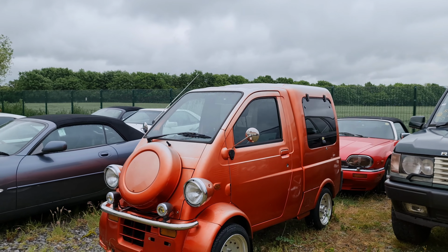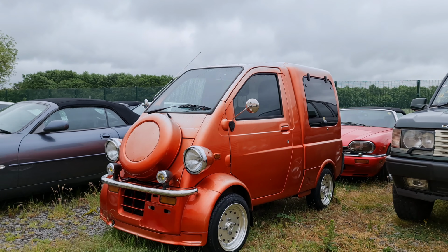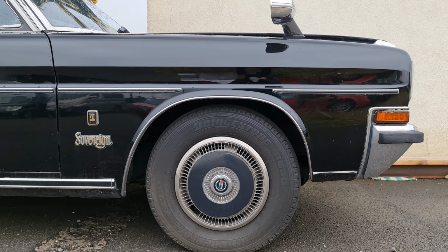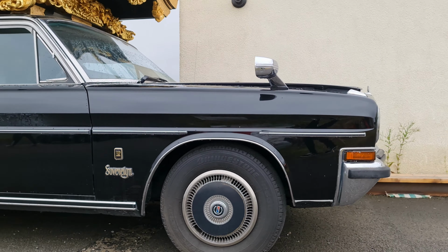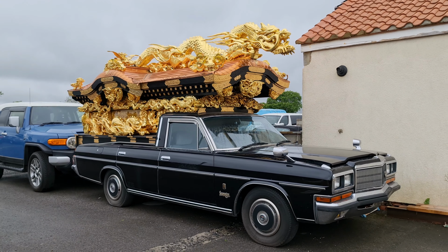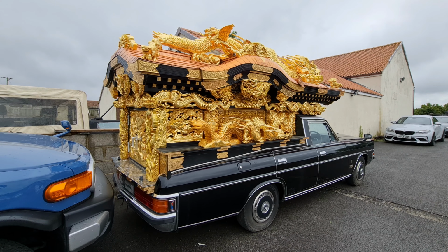Next to that is this 1.5 seat wide Daihatsu midget with the coolest wheels that I think I've ever seen fitted on any car. Spin around 180 degrees and there's an old President, but this isn't your plain old Nissan, no, it's a hearse. Yeah, a hearse. Because when you're dead, you need to ride in style, don't you?